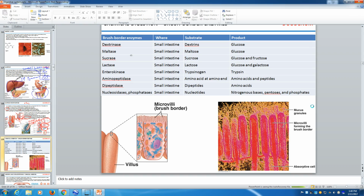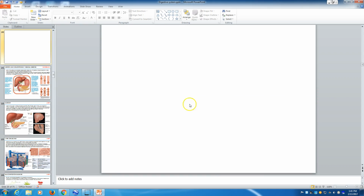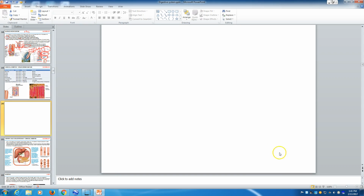All right? So for this, I'm going to draw. It's not in the slides. I'm going to temporarily insert a slide right here. Is that good? Yeah, it's a good place. I need just a white page, okay.